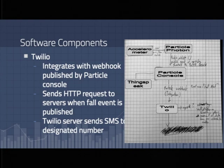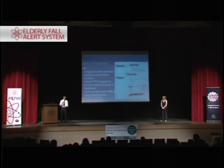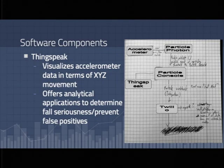When this detects that a fall has exceeded the threshold, it sends an HTTP push to Twilio, which then prompts Twilio to send a message through an integration between Particle and Twilio. We were also working on using ThingSpeak, but we haven't quite gotten that to be fully functional yet, which would visualize the accelerometer data and give us a very useful model for our data.